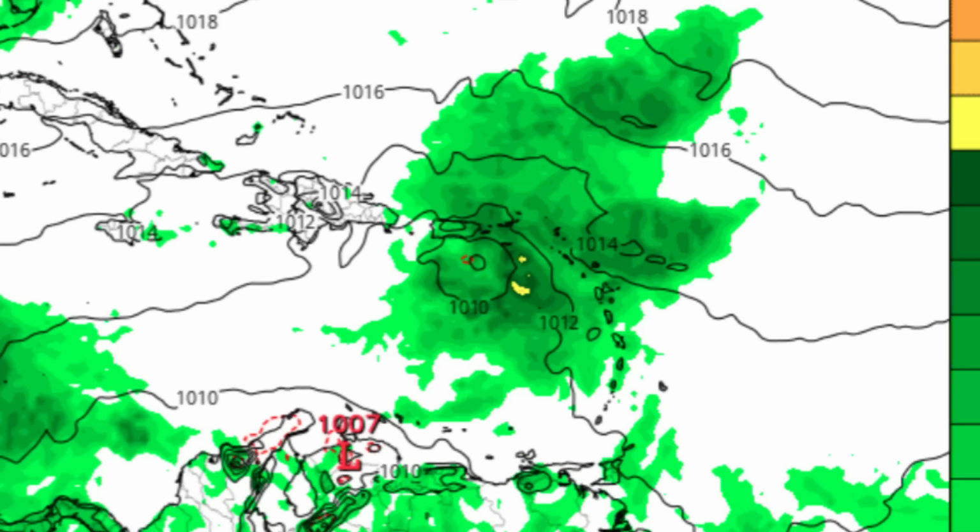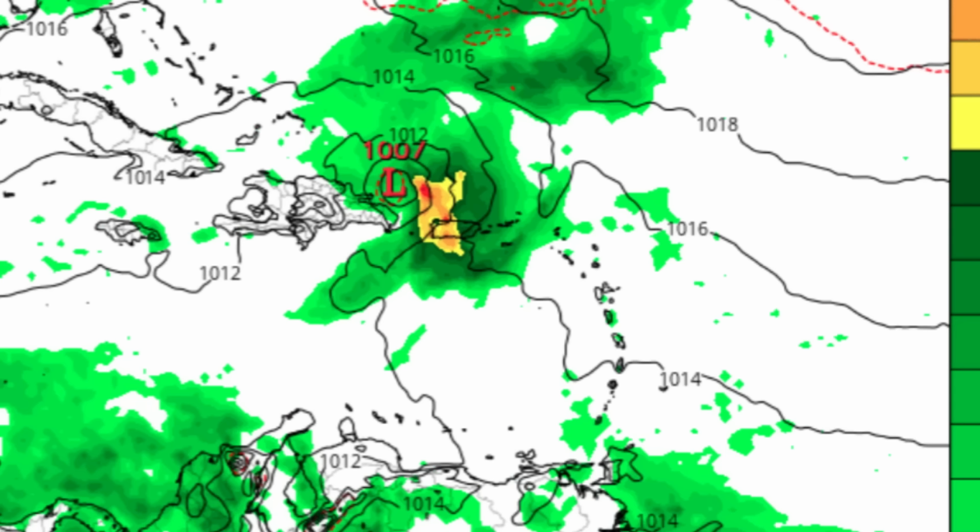And then eventually we see it drifting up to the northwest within the vicinity of Puerto Rico, the Virgin Islands, and near the Dominican Republic by Thursday of next week. And we see that L, so the L shows it is a low pressure area, and we see that the minimum pressure is 1007 millibars. And once this value decreases down into the 900s, that is also a sign of strength.